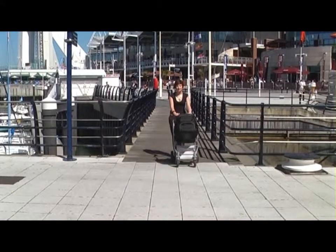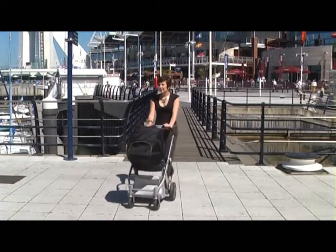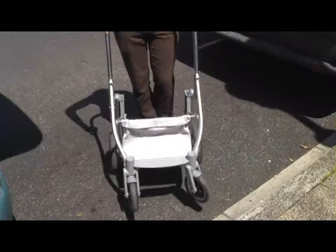Oyster is so lightweight. The aluminium narrow-width chassis folds so easily and is incredibly compact.